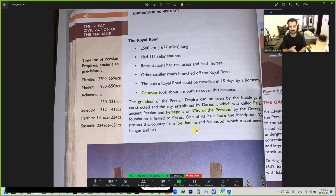So this was their headline, that let's protect the country from all the bad things. Just like we studied in the previous topic, they had these different stops, different relay stations, and different stones inscribed at those places, telling about the lineage and history of Darius and Cyrus. Just like that, these slogans or quotes, these famous lines, were inscribed along these hallways or roads, right? For example, "Go protect this country from foe, famine, and falsehood," which meant enemies, hunger, and lies. So this is pretty much it for the Royal Road, guys.